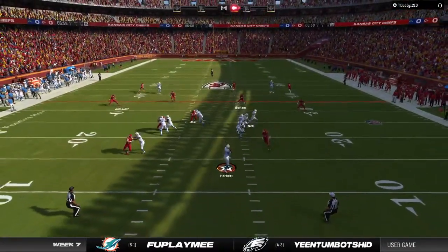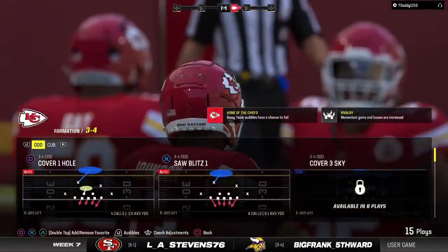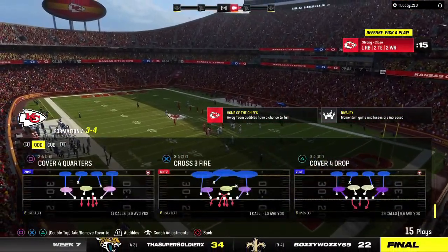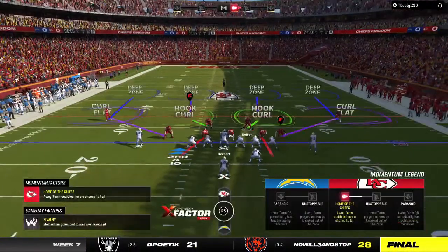They'll fake the handoff. Now Herbert. Oh, he's going to take a shot right away. And that is incomplete. Took a shot there on first down, but he couldn't reel it in. No surprise at all. They're looking for the big man early in this one. The only surprise for them, he couldn't hang on to the pass.